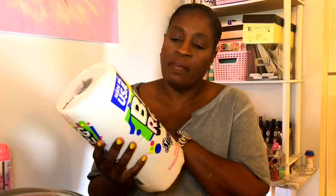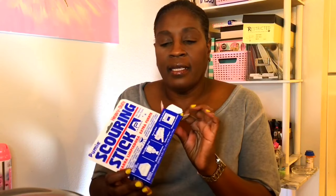I did get some food items too, but I'm doing a separate video on groceries, so this will just be the non-food items. I picked up 2 of these, and this is just the big roll super soft tissue paper towel. Then I picked this thing up here, and it's a scouring stick, and it's just to clean your toilet.